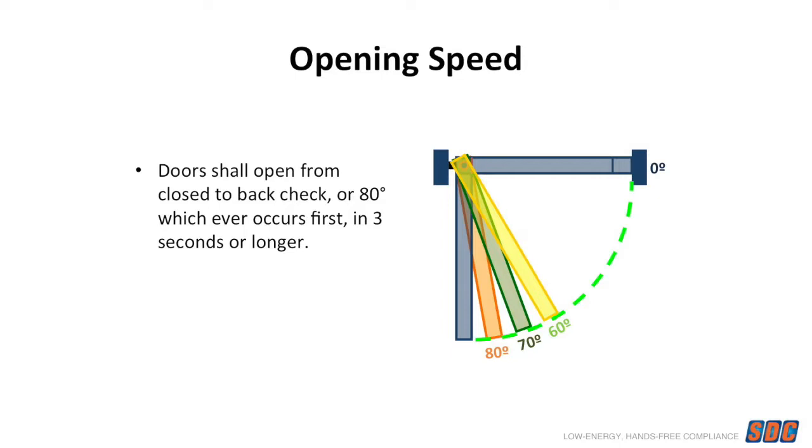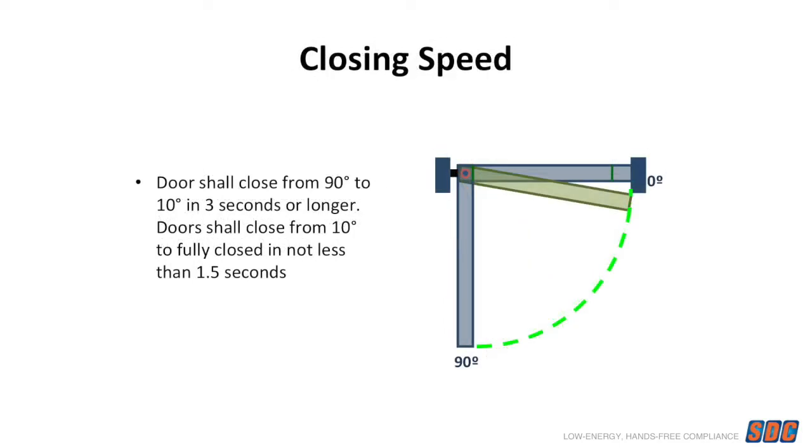The back check is when the door opens and begins to slow down before it comes fully to a stop. The standard is between 60 and 80 degrees, and for the Auto Entry Control specifically, the back check is set at 80 degrees and it is not adjustable. The closing speed states that the door shall close from 90 degrees to 10 degrees in 3 seconds or longer. Doors shall close from 10 degrees to fully closed in not less than 1.5 seconds.